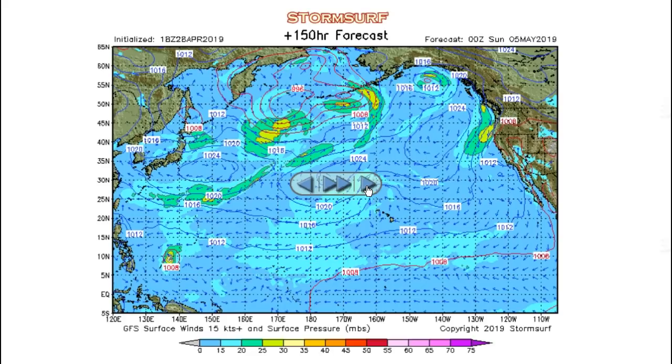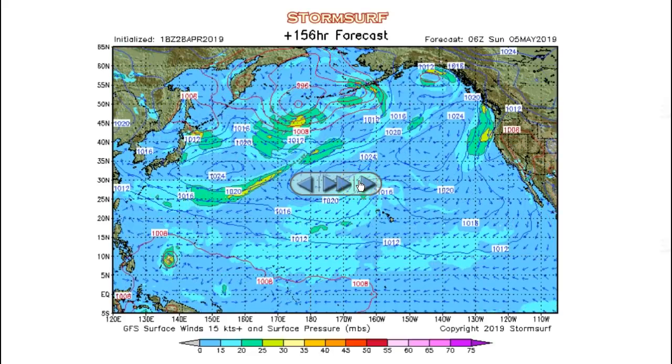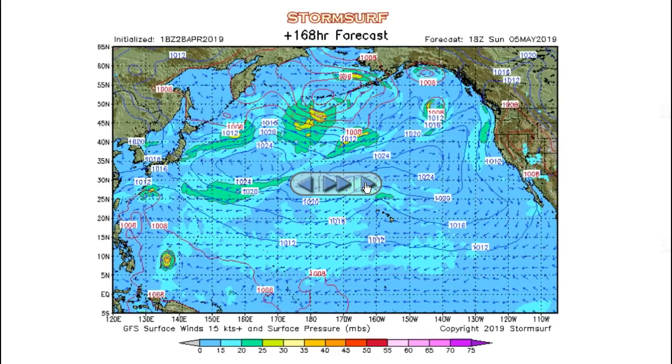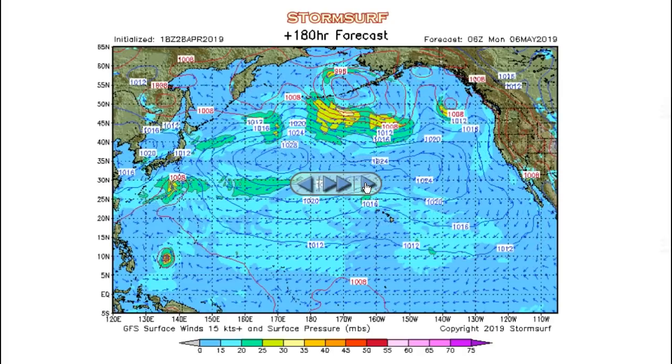and the low's just all stretched out and strange looking, not particularly organized. Here comes the next gradient, perhaps on Sunday. No, not even that. Maybe wind swell dying and staying small for California for a while. Here comes high pressure building as we get 180 hours out, but a long way from California. Good for trades for Hawaii. And we'll watch this here if this happens.